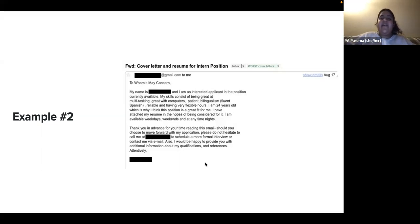So I think there are some good parts of this in which they talk about their skills, which might be relevant to the position. They do talk about how they're available for interviews. They do talk about the availability. They do attach other materials. They do open up opportunities for further contact, and they do provide that contact information. So there are good elements, but I think that there is better writing to be done.